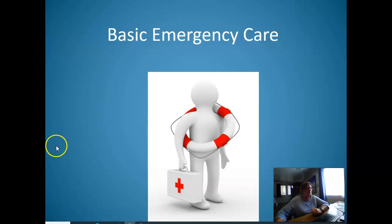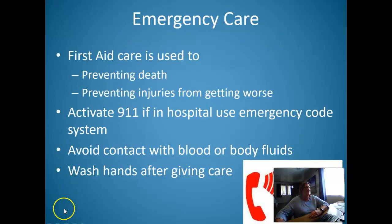So when we're looking at basic emergency care, we are going to be talking about basically first aid care. And again, we said to prevent death, to prevent injuries from getting worse. So if you're out in the general community, we're going to activate 911 if we have an emergency. If we're in a hospital, we're going to use our emergency code system. So in a hospital setting, we wouldn't call 911, we are 911. But if we're in a nursing home, depending on what the emergency is, it may be something that the RN can deal with and take care of on their own, or it may be something we have to call 911 and get them transported back to the regular hospital.